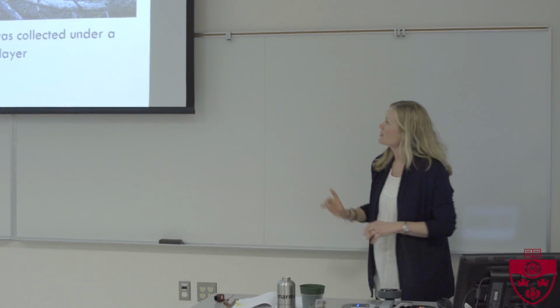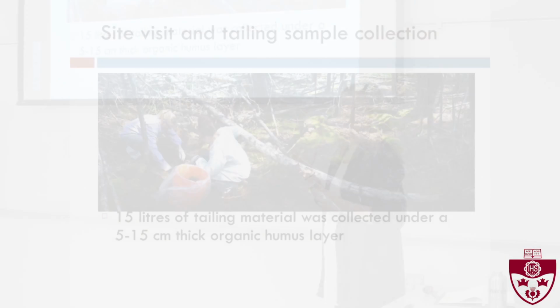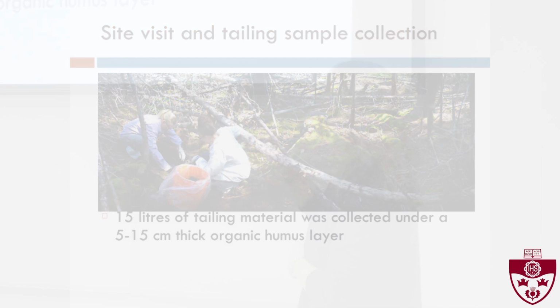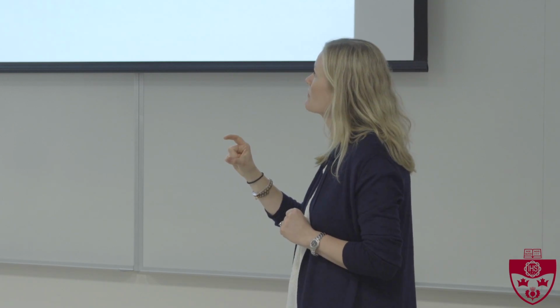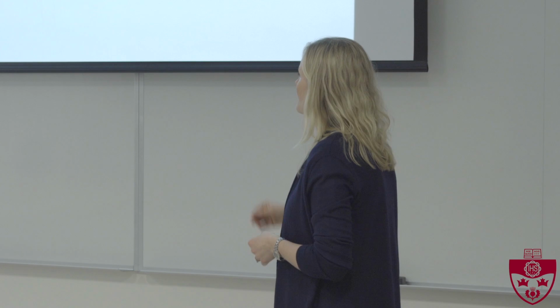So this is actually the sampling location where we collected my tailings from. And as you can see, it's a lot more vegetated than the first site that I showed you. So the tailings associated with this site were probably deposited about 150 years ago, would you say, Linda? Yeah. So there was a layer of organic material on top of the tailings that we had to remove first. And that layer ranged in thickness between 5 to 15 centimeters. So we removed that layer first. And then we sampled the top 7 centimeters of the tailings, and we collected enough until we got about 15 liters of this material into these plastic-lined buckets.